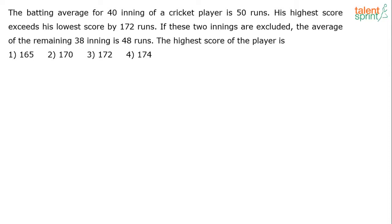What is the highest score of the player? I'll give you about 45 seconds for this. Let me be quiet for the next 45 seconds and I want all of you to focus and get the answer to this one. Your clock starts now.